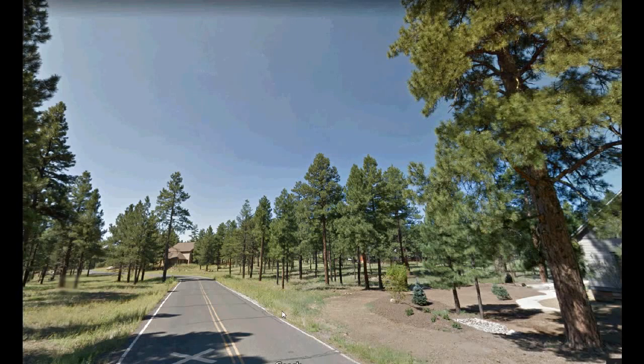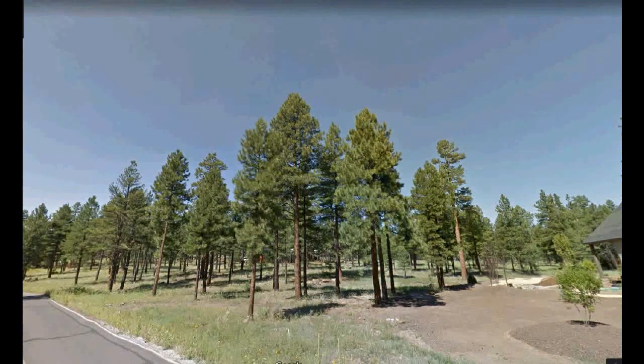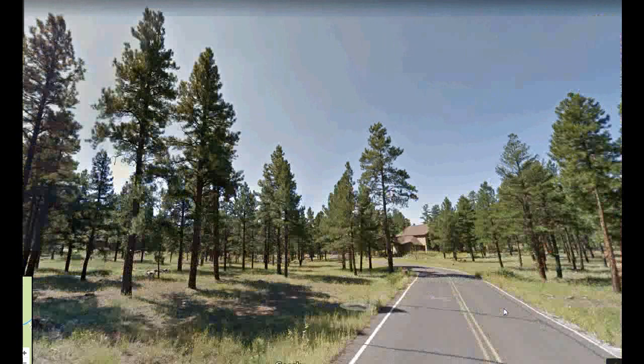Actually, they're called Pinus ponderosa. So, Pinus ponderosa. Ponderosa pine, basically. It's easy. Whereas pitch pines are called Pinus rigida. But anyway, you can see here, these beautiful pines.